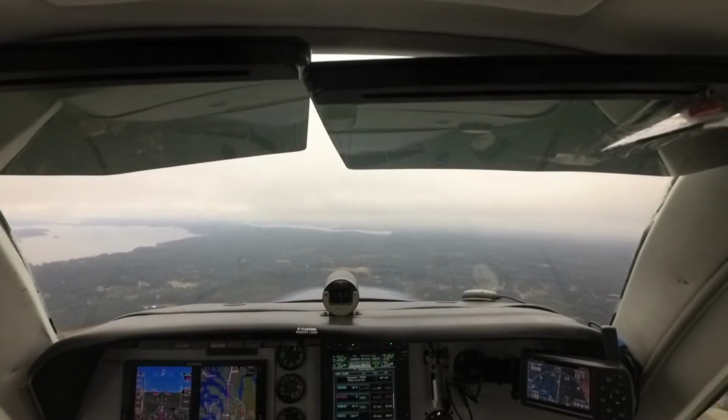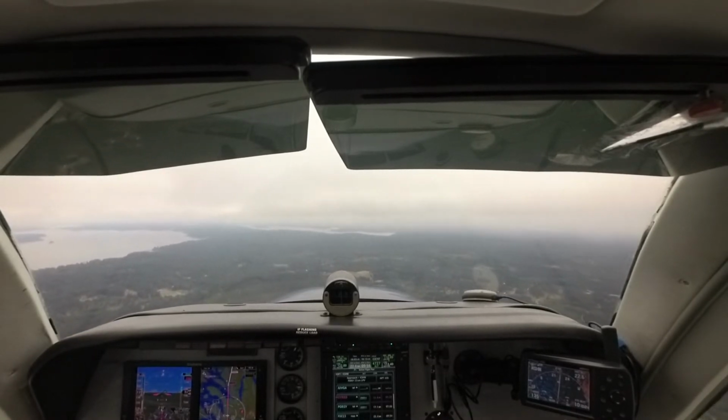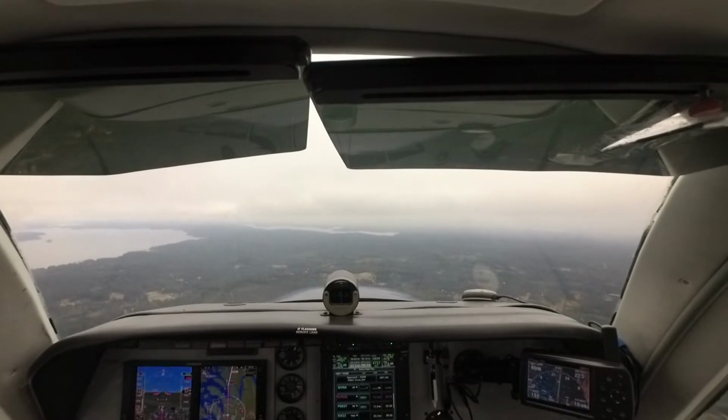Over 3532 kilos, tail approach, fly maintain 900,000, and ident.